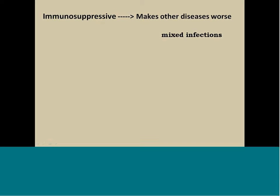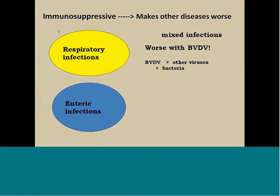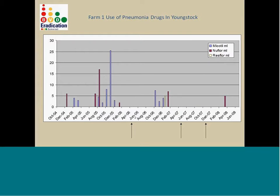If we look at immunosuppression in a bit more detail, the key thing to this is that it makes other diseases worse. And the main areas where we see this are respiratory infections in calves and enteric, so scours in calves. So if you've got this immunosuppressive BVD that's going through calf groups, respiratory disease with IBR, RSV, influenza, these are all going to be made worse because of the immunosuppressive effect of BVD. And it's the same thing with scours as well. If you've got BVD in a group of animals, these animals are more likely to succumb to scour and suffer more severe scours because of it, because the animals can't fight off these diseases because of the immunosuppressive effects of BVD virus.